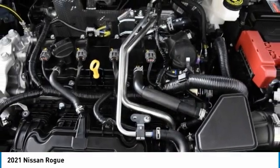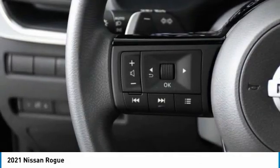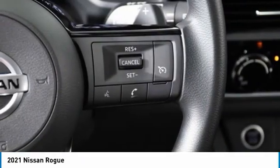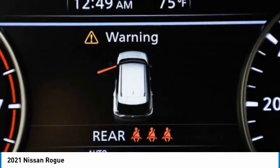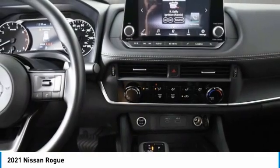Here are some of this vehicle's great options: all-wheel drive, aluminum wheels, rear spoiler, brake assist, daytime running lights, rear all-season tires, privacy glass, remote trunk release, 4-wheel disc brakes, LED headlights.